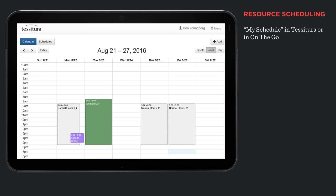Now the gray blocks are times that Don's available to work, and you can see that little recurring symbol, which means they're recurring schedules. The purple block, that's the workshop we just assigned him to. And the green blocks, well again, they're times when Don's busy, he can't work. So you can see we actually give Don one vacation day after each TLCC. So that's a preview of resource scheduling in version 14. I've only shown you a little bit of the functionality here, and I hope you're already thinking of ways you can use this in your organizations.